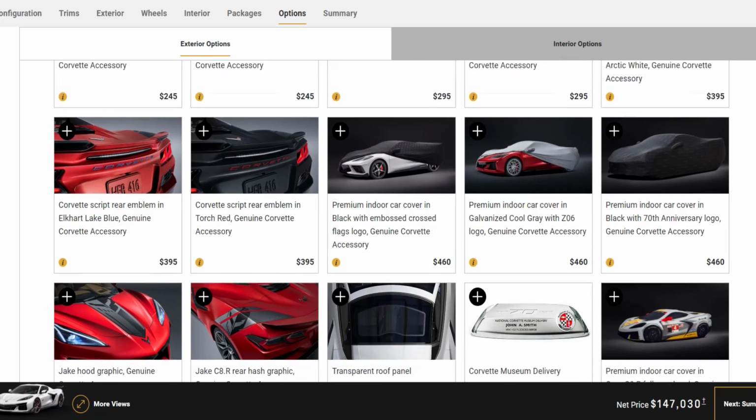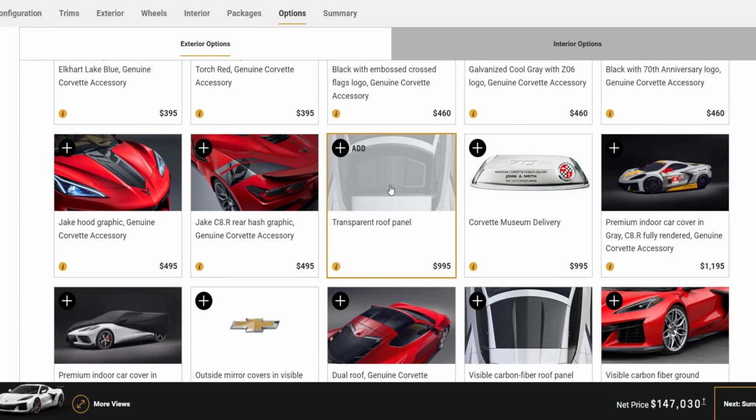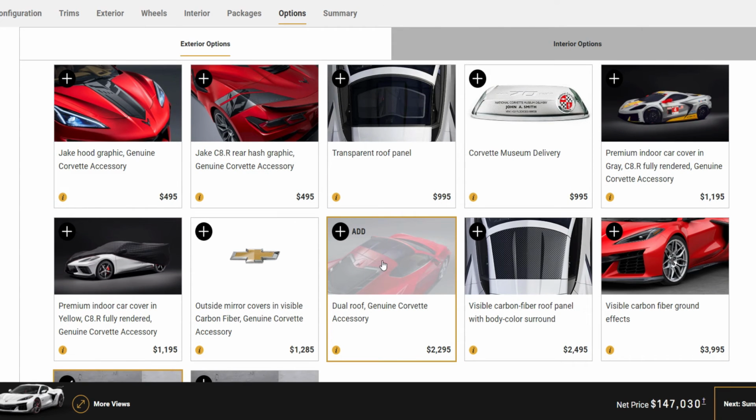I do want to get a transparent top at some point, but for $1,600, I can own the top outright as opposed to going for $2,300 or $2,200 for the dual roof package. But again, some really cool options there.